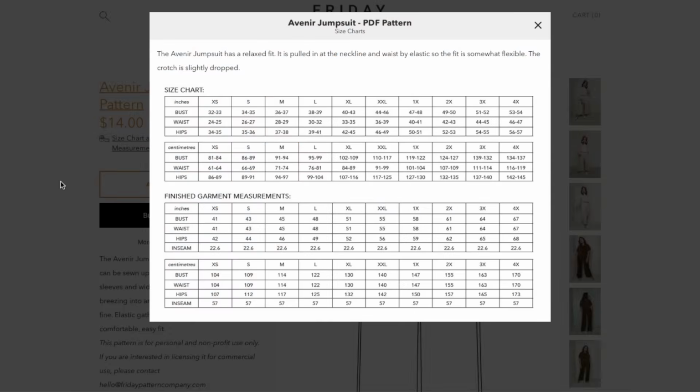All right, so let's look at finished garment measurements. They only give the inseam in terms of length measurements, so it'd be really important to check the neck to waist, and I bet you would find that there's easily maybe 4 inches in there extra. That's just me eyeballing it. But there is plenty of ease all around. The waist is cinched in from the elastic. The hip even has 7 inches built in. So something like this, I could probably size down to an extra large.